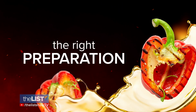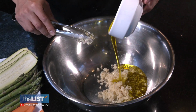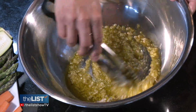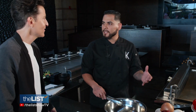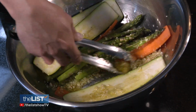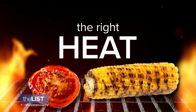The next step toward veggie perfection is the right preparation. Jesse says all you need is a simple mixture of olive oil, garlic, salt, and pepper to make them stand out. The oil also prevents sticking. If it's too much spices, it takes away from the flavor of your vegetable, because we're trying to make the veggie the hero. Yeah. Now that our veggies are ready for the grill, we need to know the right heat.